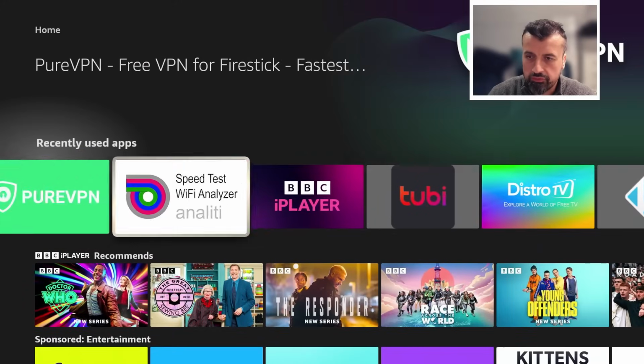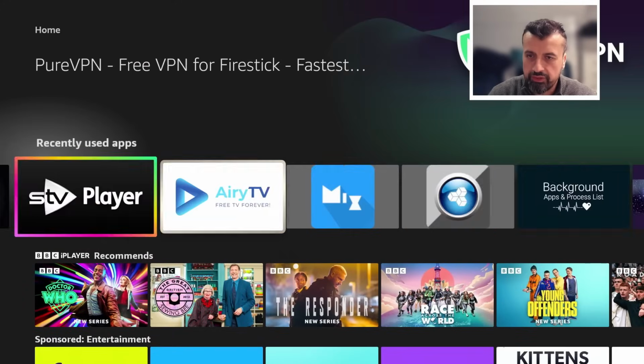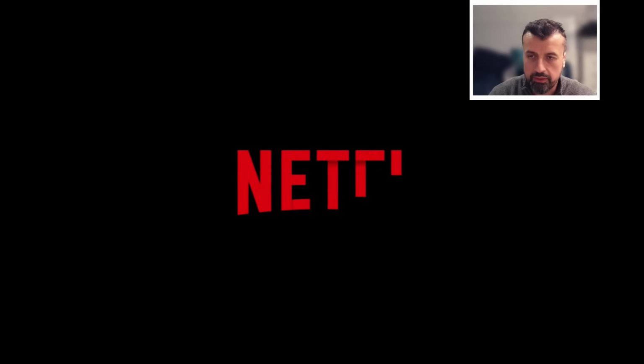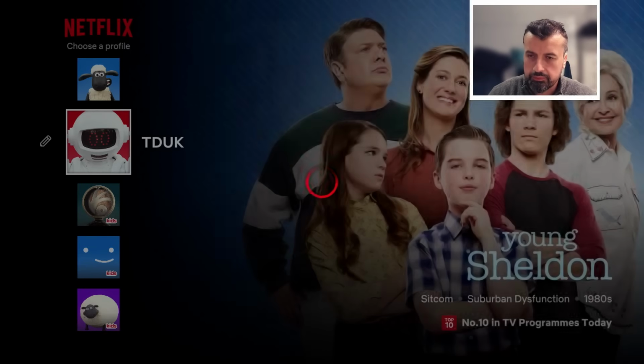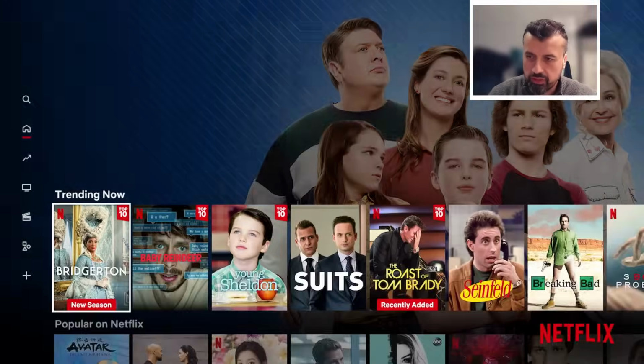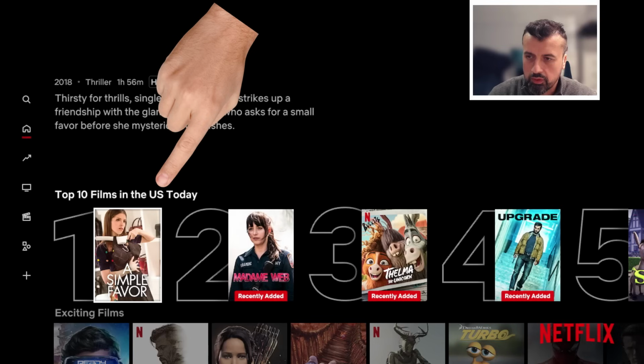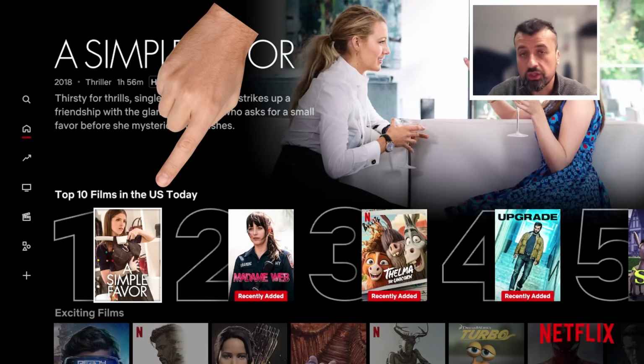So now if I try to access, for example, Netflix. Let's see now if Netflix detects firstly that I'm using a VPN, and secondly, if it doesn't, can I actually access content from another Netflix library. We are logged in. Let's click on my name here. We now see the catalog. I can see the trending section, what's popular. Keep scrolling down. We have the top 10 films in US today.